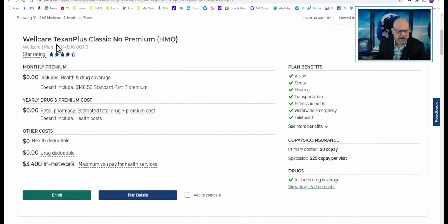Let's say WellCare Texan Plus Classic No Premium HMO. This is a gatekeeper program. The premium is zero, yearly drug premium is zero, healthcare deductibles are zero, and the total in-network cost is $3,400. The services provided include vision, dental, hearing, transportation, fitness, worldwide emergency, telehealth, and specialist $25 copay.